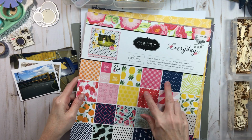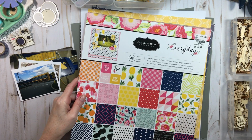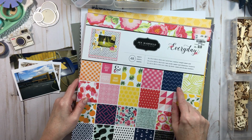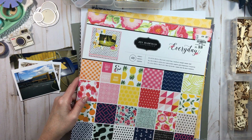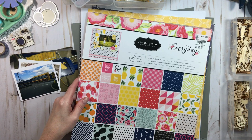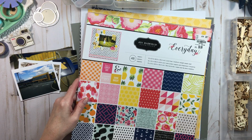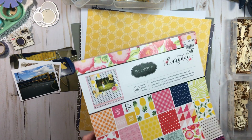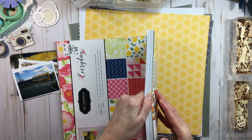So I knew that this Jen Hatfield, and I don't know what that says about me, that when I think of a color, I know what collection I want to go to. But honestly, I think it's because if you spend time in your space and you spend time with your product, the more you scrap, the more you know your product. And so that goes along with the whole not spending thing.